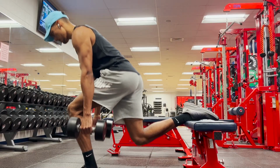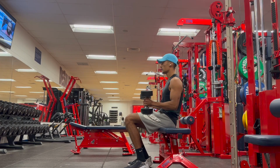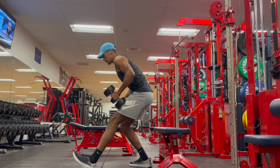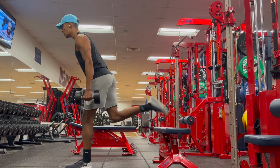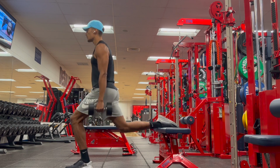Split squats can be tough as a beginner because, as I alluded to earlier, they take a lot of balance. So starting with body weight may be beneficial to get the form down. Before you start the exercise, if you start in a seated position, you can extend the leg that you're going to be performing the exercise on, and that's going to give you proper feet position.